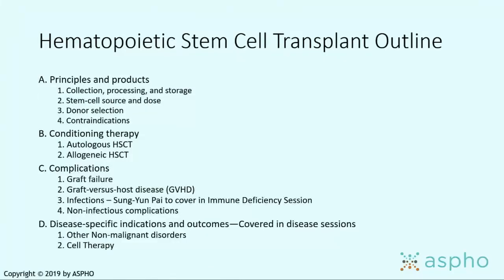Now, what you will see here in my overview slide is something that looks strangely familiar. It is essentially an outline of all that you need to know about bone marrow transplantation for the boards. And specifically, essentially everything in this talk is really focused on that. We're going to be talking about the principles associated with BMT and cellular products. We're going to be talking about conditioning therapy, a few complications.